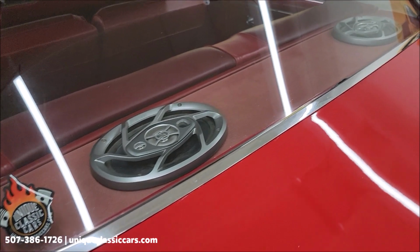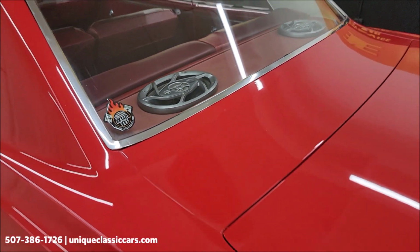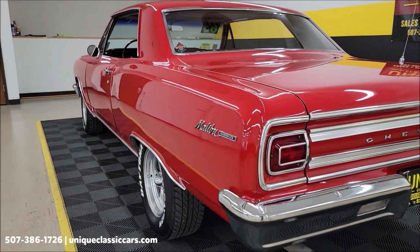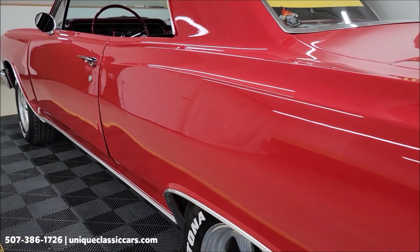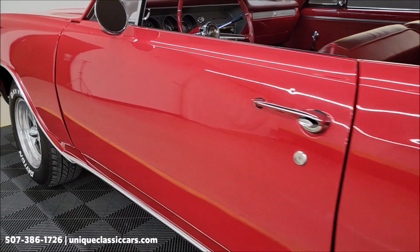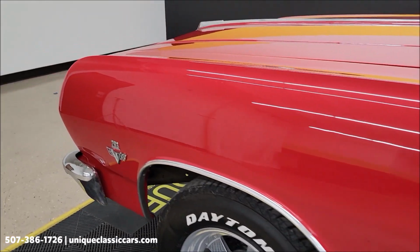You'll be able to see pics in the trunk. You're going to see an amp and a subwoofer back there, as well as those 6x9s in the rear deck. So it does have an aftermarket stereo system that's been added, and that is in working order. I'll show you that in a bit when we get to the interior and start it up. Let's take a look down the driver's side here first, from the rear to the front. See, the paint has a nice shine to it.